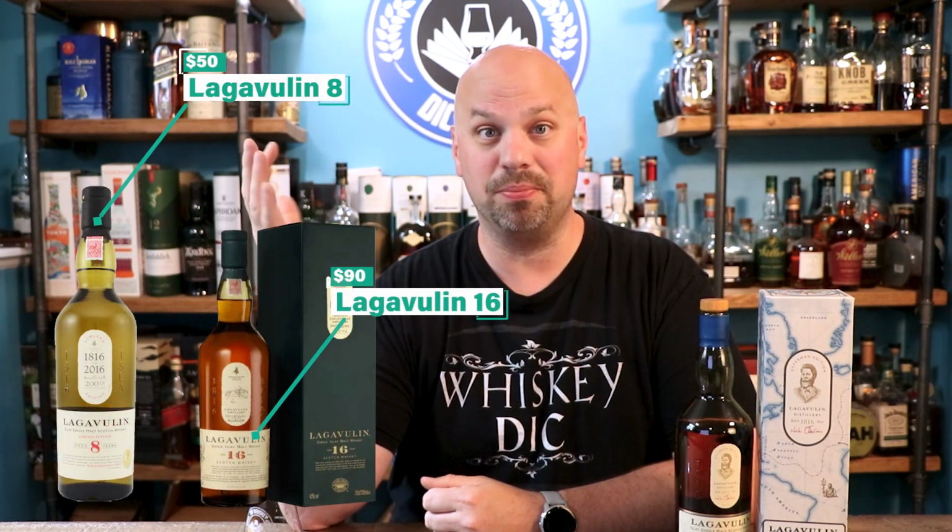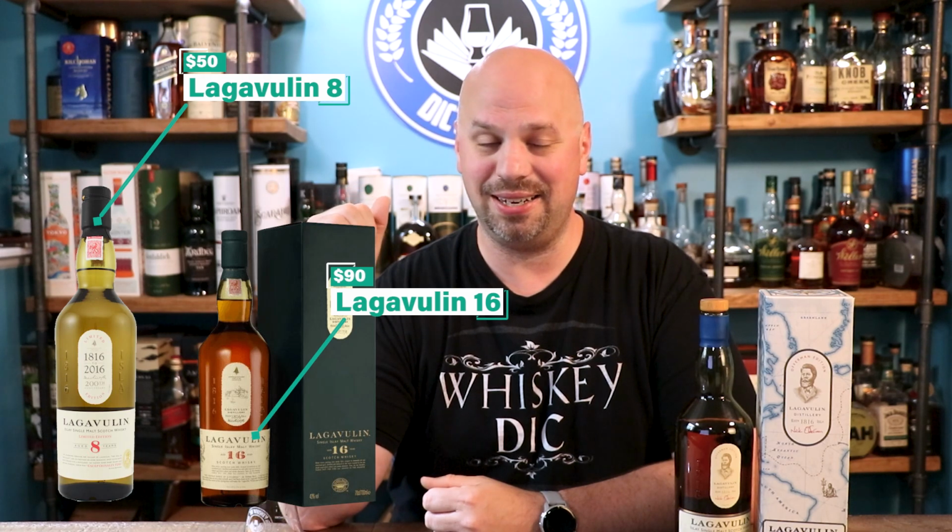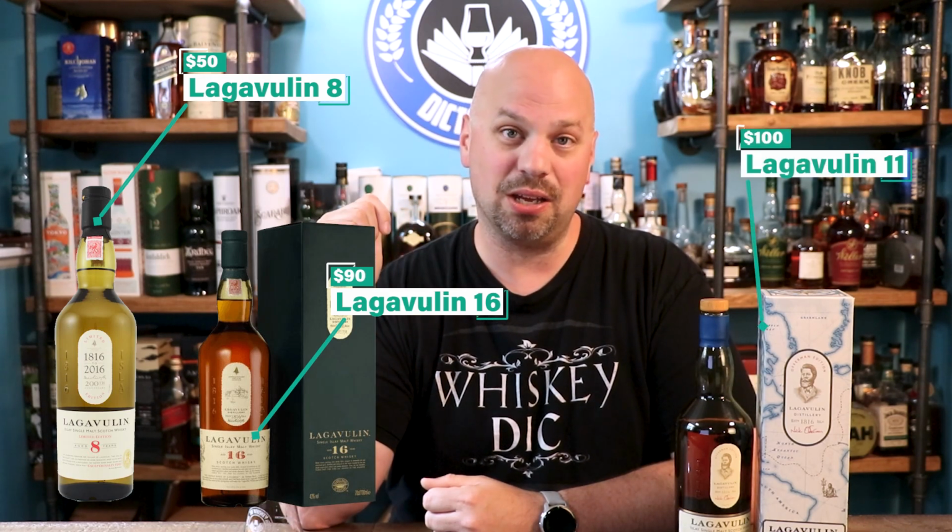Now, the price comparison is always something I like to think about, even if I don't necessarily dig into it, especially on limited editions. Regular Lagavulin 8, in my area, that's about $50. The 16 is about $90, I think it's $89.99. This bottle is $100. So it's 11 years plus 8, so let's call it 12 years. Should be right in the middle, right? So $75, $80. Plus you get the limited edition and the celebrity endorsement and everything. That's how you get to your $100 price tag.